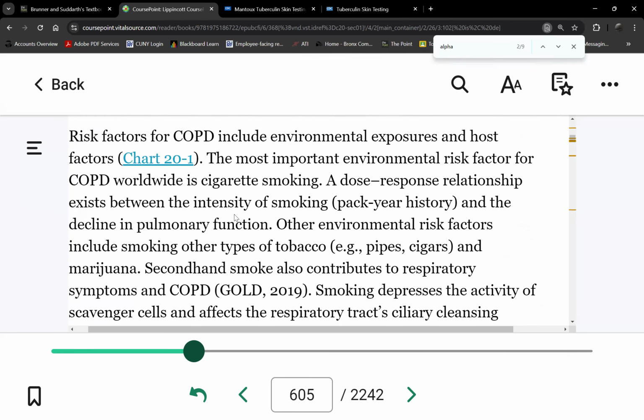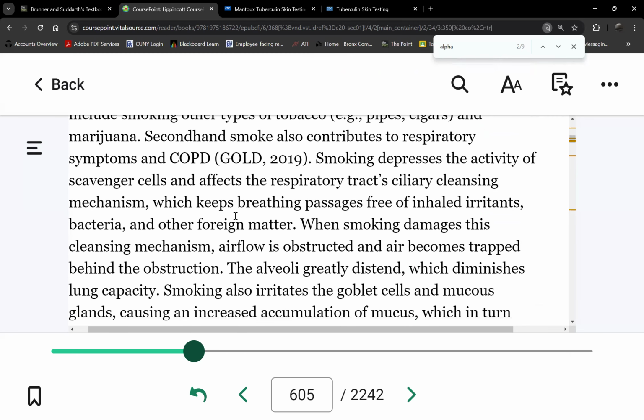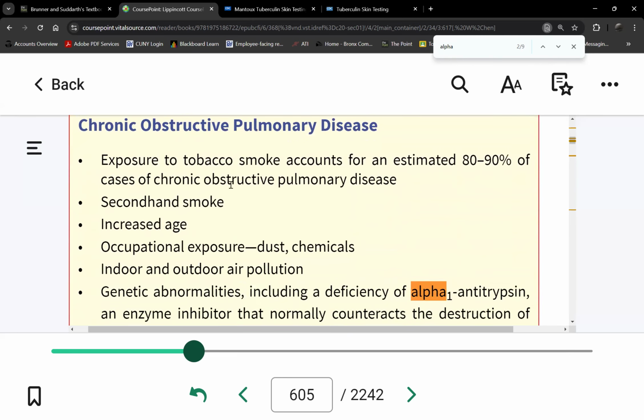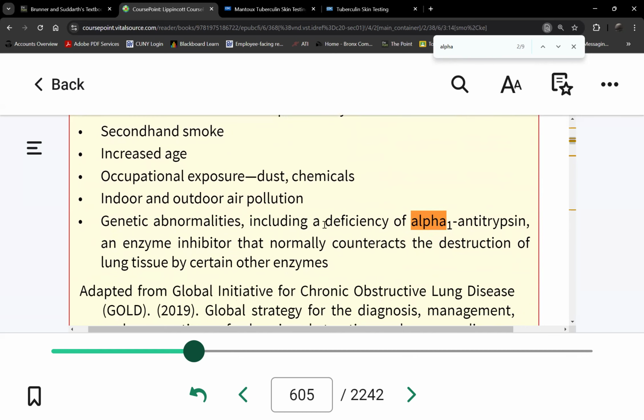Risk factors again, smoking number one. Of course, it doesn't really matter what type of smoking, whether it's first-hand or second-hand or third-hand smoking. Meaning, if you live with somebody who smokes, remember there's smoke also in the hands, right? In the hands, in the clothing. You can still smell that. So that's still third-hand smoking. So smoking, secondhand smoke, increased age also.